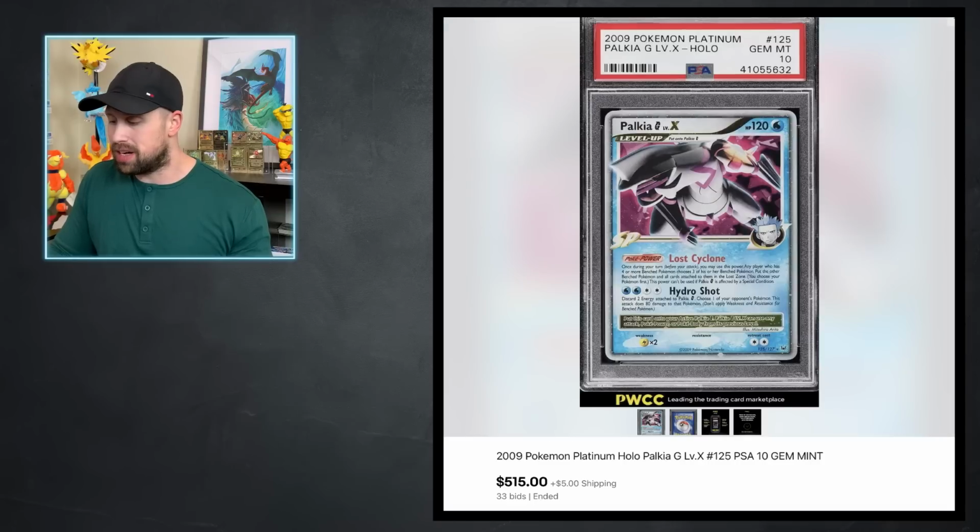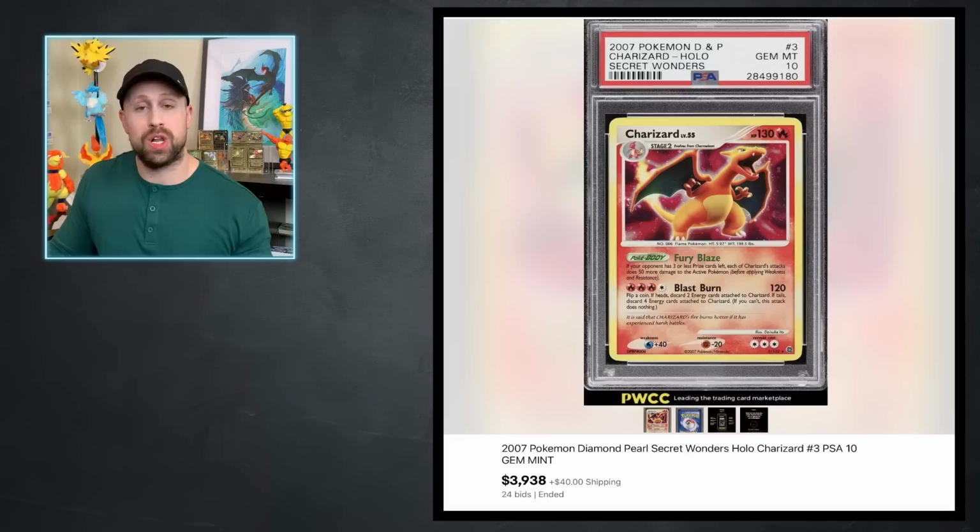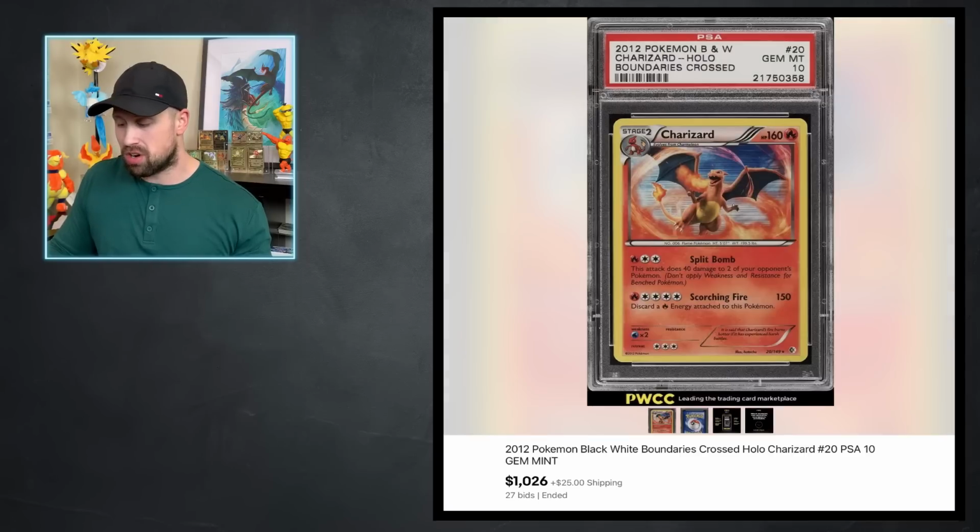All right, from Diamond and Pearl, we had this Palkia G Level X holo that in PSA 10 sold for $515. Another Level X card in Torterra. This is a PSA 10 holo from Diamond and Pearl that sold for $600. And we had a Charizard holo from Secret Wonders sell as a PSA 10 for $3,938 this week. I wanted to touch on this Charizard as well.